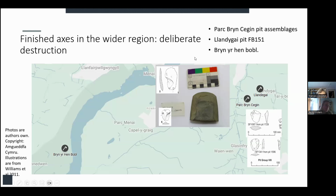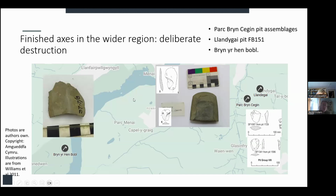And it is possible that similar activity is also happening at the chambered tomb site of Bryn Bobl on Ynys Môn, on Anglesey. This site is a bit more of a complicated picture, with axe production possibly occurring alongside retouching of microdiorite flakes into scrapers. However, some of the flakes do demonstrate this medallion shape. This one is broken, but medallion shaped with polished dorsal surfaces. So possibly showing another example of deliberately breaking down a polished axe alongside some other activities as well.